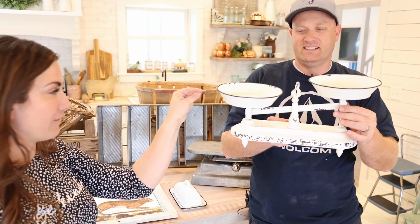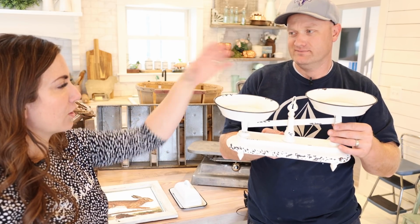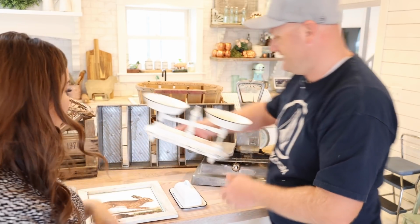So $48.95 for this one. I'm thinking like some eggs on one side, some fruit on the other, you know. Or cookies, candy. I like the cookies and bacon, candy. Cheese if you're doing keto, whatever. So these are super cute.